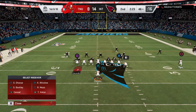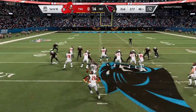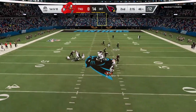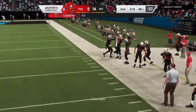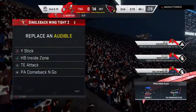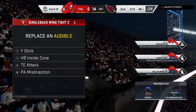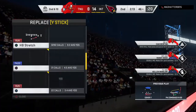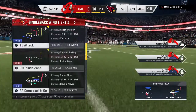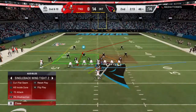And here, why not go with the fresh legs? Able to push forward, pick up that first. Gun. They fake the give. Newton. And seeing no options, he just tosses this one away, incomplete. Now that'll bring up second down. Yeah, that one sailed on him. You've got to make sure you give your receiver a chance to come down inbounds because they are very gifted. They'll make the circus catches, but they make them out of bounds. That does you no good.